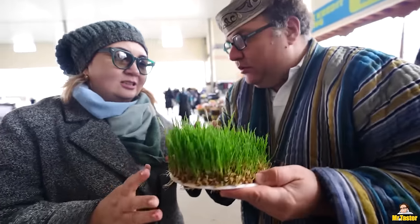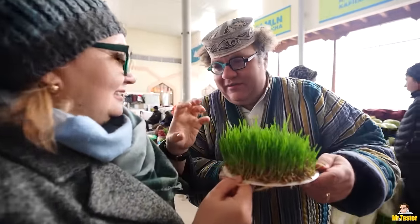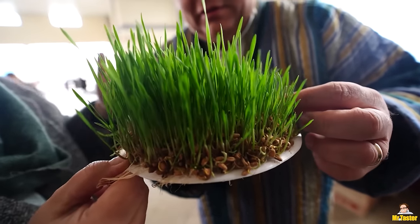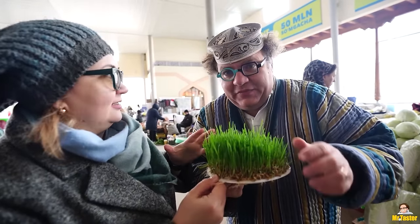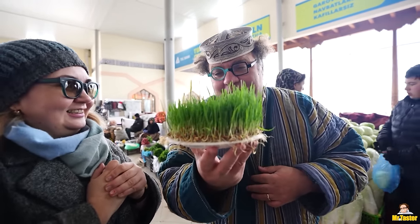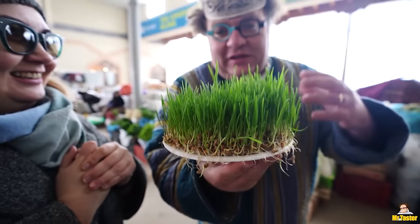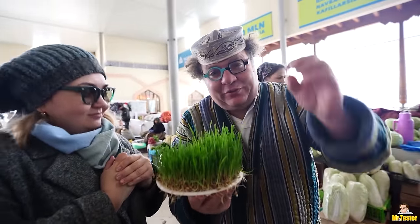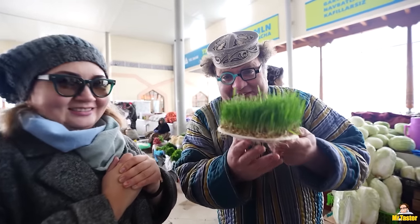Sumalak is especially made from this greenery. It is called maisa. They grind it, they squeeze it to obtain the white liquid, and then they mix it with wheat flour. And you have it for haft-sin as well? Yes. This is for haft-sin, famous among Persians and Uzbeks. Many countries celebrate Nowruz, the new year of Persians, Uzbeks and Tajiks, every country around this area. Amazing.